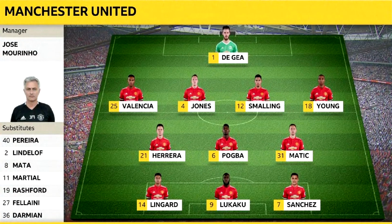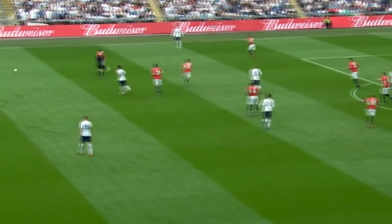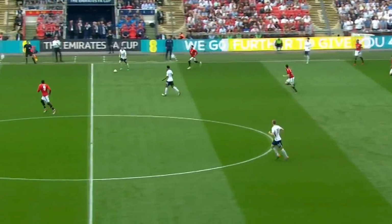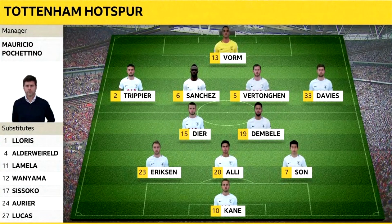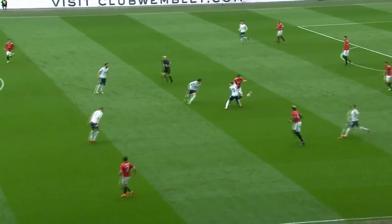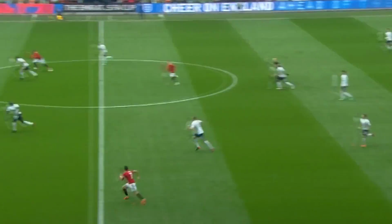Mourinho has been sticking with 4-3-3 for the majority of the second half of this season, so he opted to go with the same formation again, which turned into a 4-5-1 when defending with Lukaku pressing the back line. Pochettino went with 4-2-3-1, his go-to formation, and decided to stick with Vorm and leave Lloris on the bench like he has done all season in the FA Cup. Right from the start, United pressed with high pressure all over the field, even when they cleared the ball.